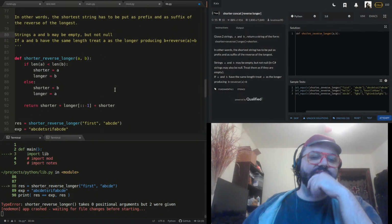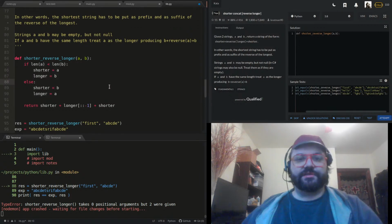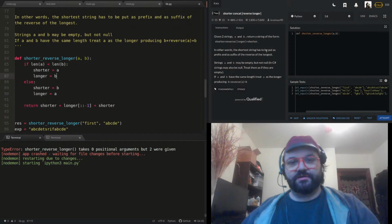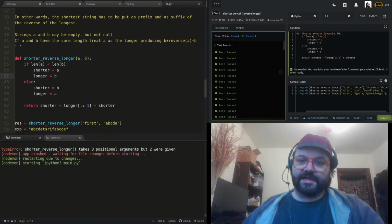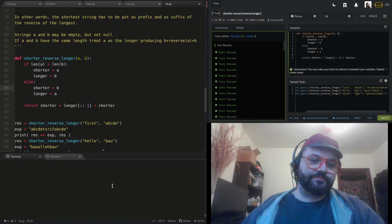And I'm looking at this and I'm thinking, how can I make this a little more elegant? It doesn't really matter, this is going to work. So look, true, true, true. These all pass. I imagine, let's just make sure. I don't know why this wouldn't pass. We'll just attempt. Looks like it passed. But I kind of want to clean it up just a little bit, just for fun.